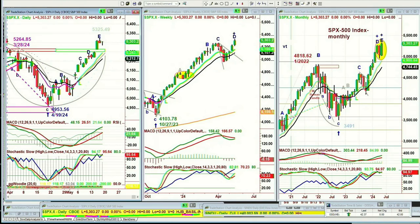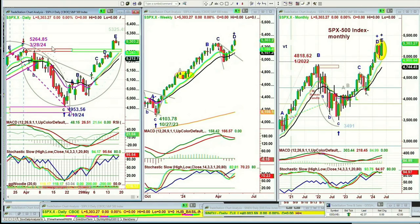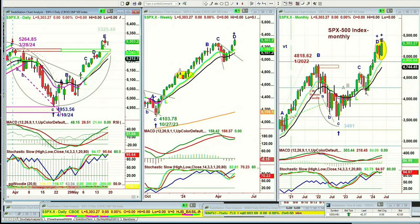And look what happened here in the S&P. It went to a peak, actually a peak F at 5264.85. We're already above that. We've gone to 53.25.49. That was on Thursday. Friday was the lower high. Now, this is what's so interesting. We're already at a peak E.